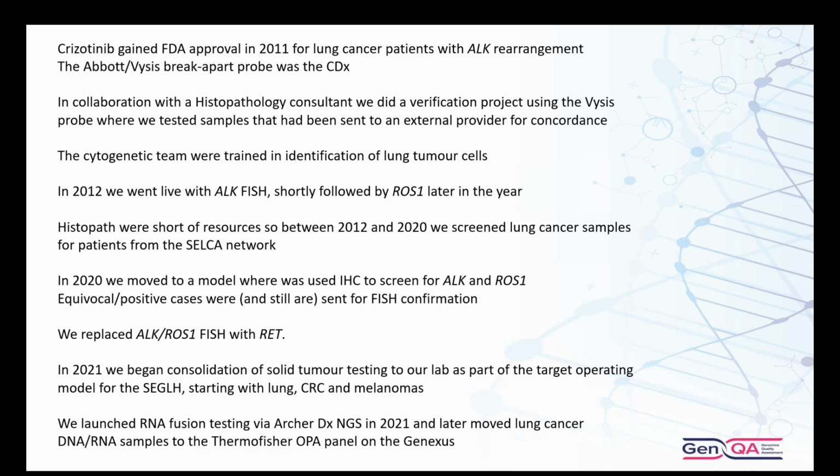And again, we took quite a different approach to FISH testing in our lab. We did ALK and ROS1 up front and no histopathology, no IHC for quite a long time because our histopathology team were very short of resources. They didn't have the resources to do the IHC for ALK and ROS1, but we swapped places in 2020. We became quite short-staffed. The histo team were much better staffed, so it seemed sensible to move to the approach where we screen by IHC for ALK and ROS1, and then we confirm by FISH for any equivocal or positive cases.